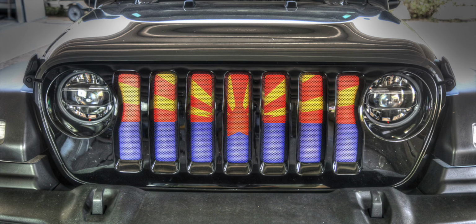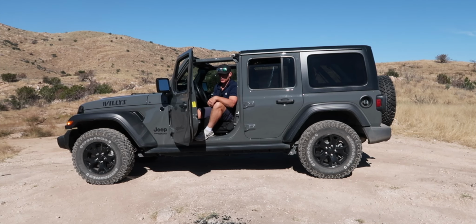Last thing is the Arizona grill. That's really about it. I just wanted to touch those few things, give you an update on how the Jeep's going. I'm loving this thing.